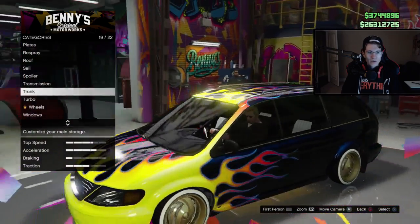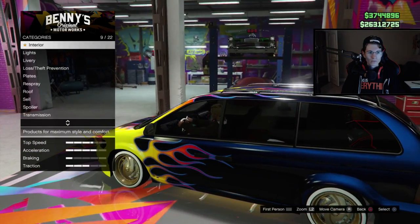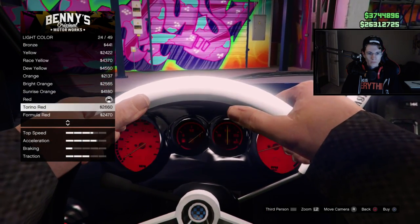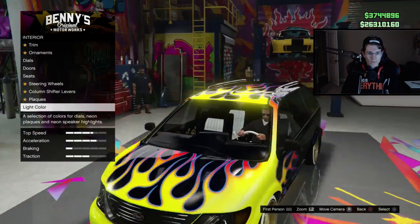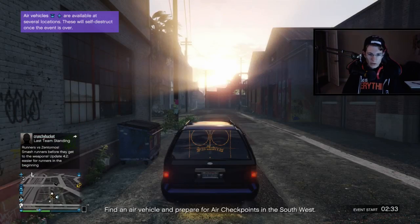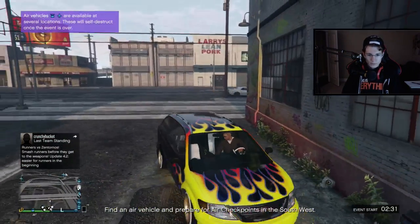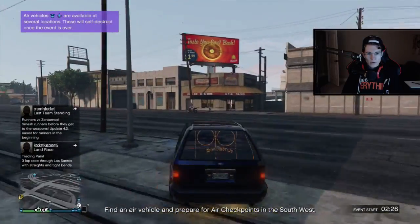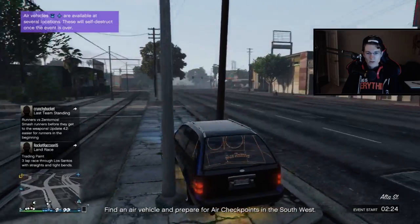So let's go into interior. Change up our light color. There we go. That way it kind of matches more of the flame a little bit more. There we go. I think that looks a little bit better. Alright, so here's design number 2, obviously, that we've created, and we ran straight into a pole.